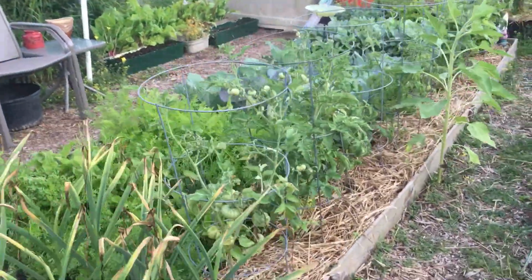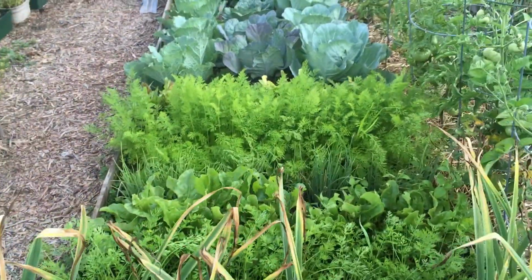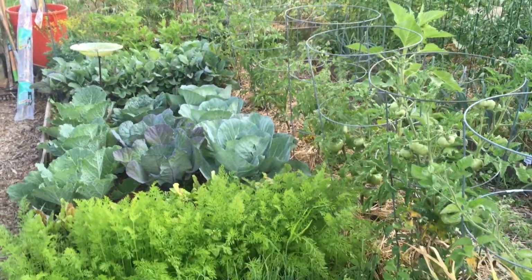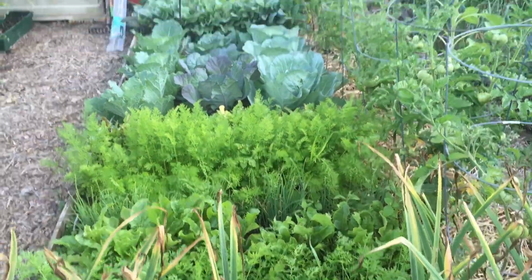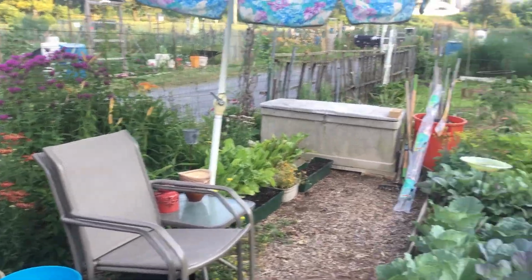And this is bed 1. This was what I called my spring bed. This is where all the carrots, the beets, the green onions, the cabbage, the kohlrabi are in. So that is my garden plot July 1st.